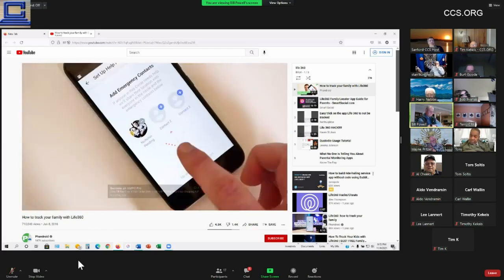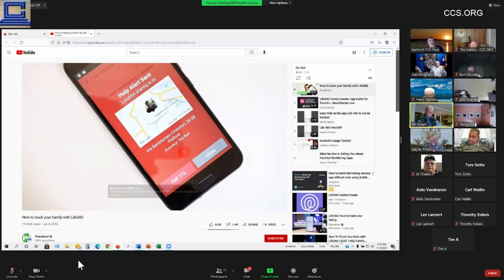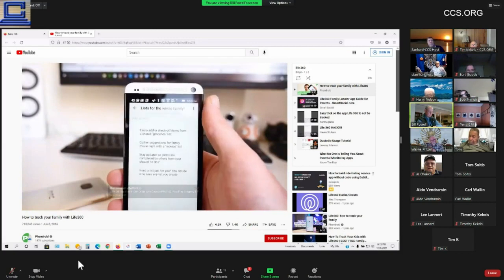Life 360 can also be used for emergencies. Add up to 3 different contacts under Help Alerts, and the app will contact them all with a phone call, SMS, or email message containing your phone's last known location with a single button press. There's also a basic messaging service and a list feature for shopping lists or to-dos, but we recommend finding dedicated apps for both of those functions.